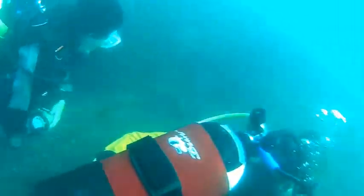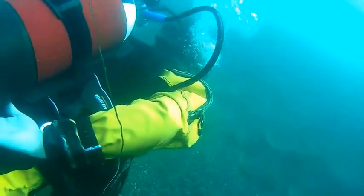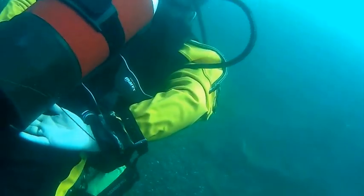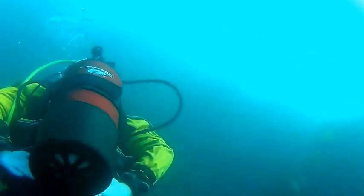Navigation by compass, make sure we're heading in the right direction. Difficult thing to do. I speak from experience, though I have since mastered it, I'm proud to say. Pause for a moment.